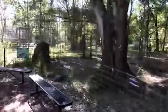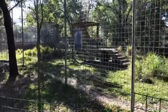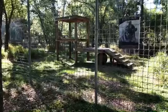Where'd she go? And then this afternoon, or actually maybe fairly quickly, once all these tunnels are broken down again. Where the heck did she go? Oh, I was like, how do you lose a big old tiger? Jazz!